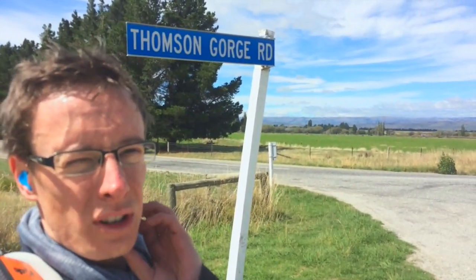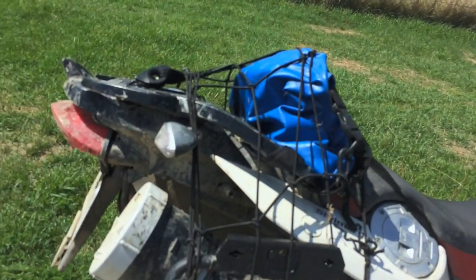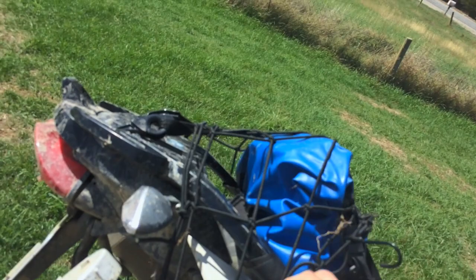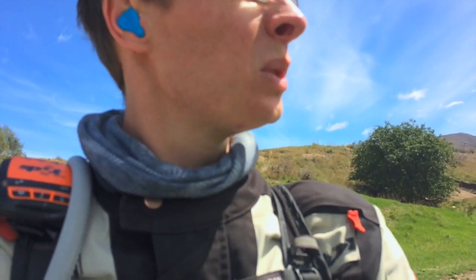Well, here I am again at the start of the Thompson Gorge Road because I'm going back. Because it wasn't a road, it was a river. It's not a boat, it's a bike, so you can't do these things. So pump the tyres up, which means I'm doing all this faffery. And then, yeah, do the Crown Range Road. And hopefully there's no snow. We'll see.